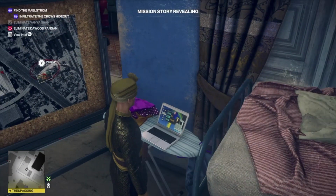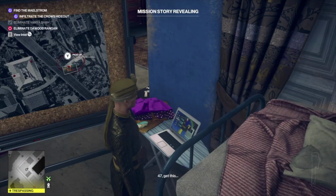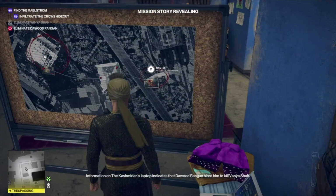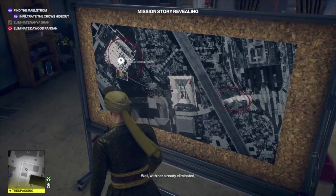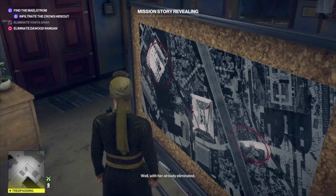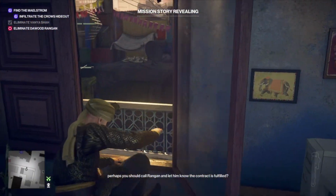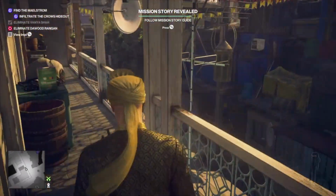And now we can go and 47. force that meeting. Get this. Information on the Kashmirian's laptop indicates that Dawood Rangan hired him to kill Vanya Shah. Well, with her already eliminated, perhaps you should call Rangan and let him know the contract is fulfilled.